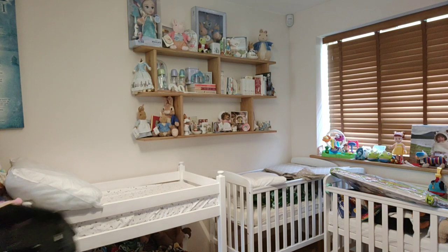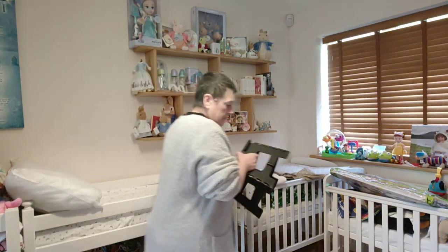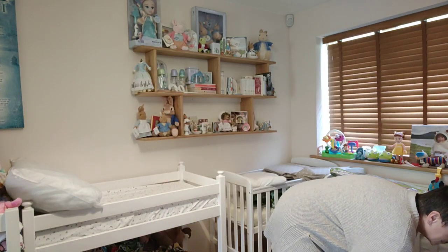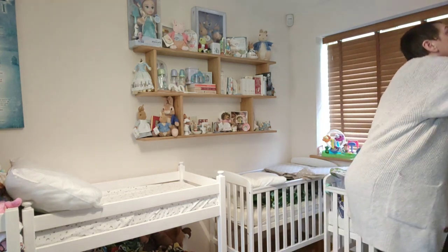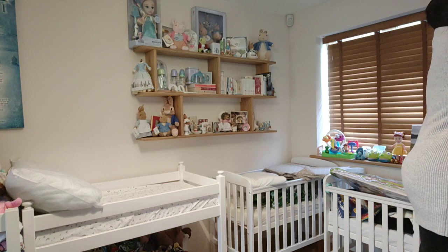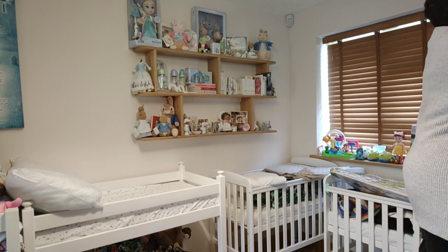Quite a warm day today outside. It was really windy yesterday. Really windy and rainy. Well, I did get out. Well, it was Tuesday yesterday, so we got out afterwards.